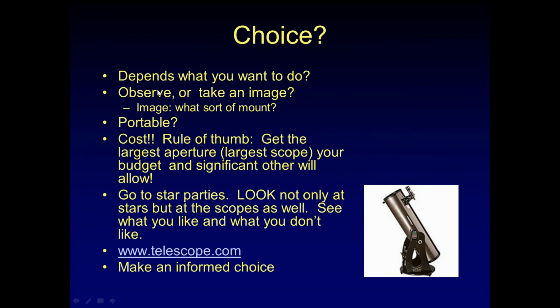Choice depends on what you want to do. Do you want to observe, take an image? What sort of mount do you want? Portable. What are you going to transport it in? You can't take one of those massive Dobs in a smart car. That's just not going to work. But the rule of thumb is get the largest aperture your budget and significant other will allow.